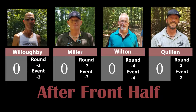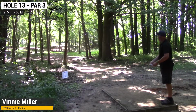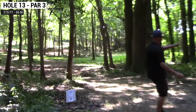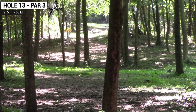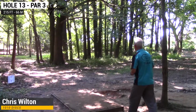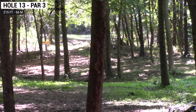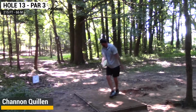We're here for the back half of round one with the Pro Masters. Vinny Miller tees off first here on hole 13, catching a lake tree there. There's a couple of small gaps that you need to get through to get up there next to the basket.